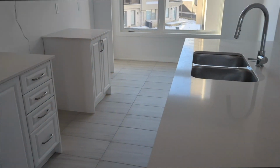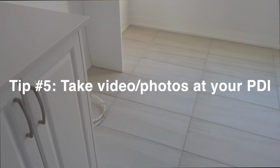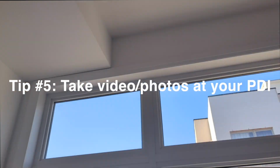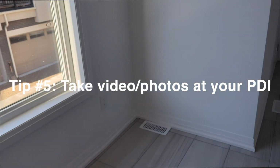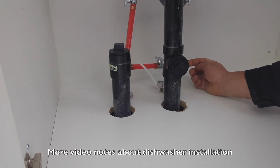Aside from installation guides for appliances, you will see me take random videos of cupboards and just countertops. And that is because of tip number 5: on the day of your PDI, take lots of photos and a video or two if you can, just because even if you do miss something, now you'll have evidence from before you moved in.